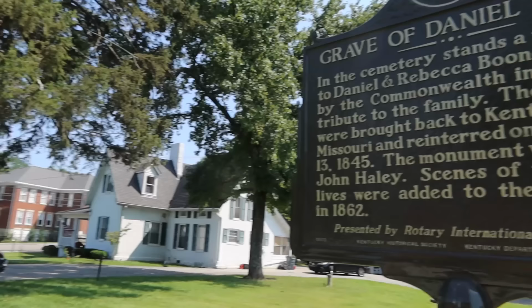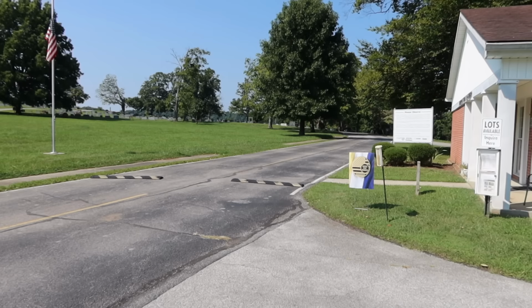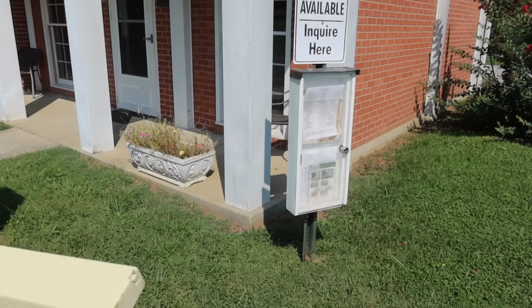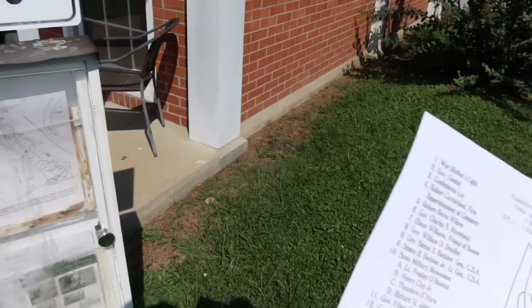the question is, where is it? They've got that placard there, and I don't think it's in here. Yeah, that's the office, information center. Here's a map. So I'll get this map and see if I can find Daniel Boone's gravesite, because that would be cool. I would like to see that. I would like to show you guys that. So I'm going to do that right now.